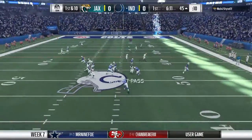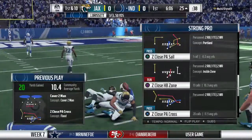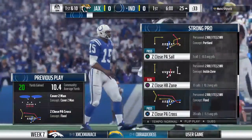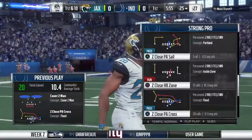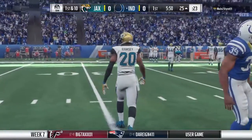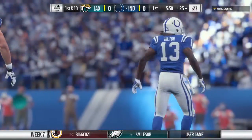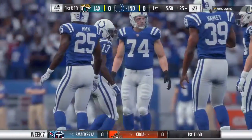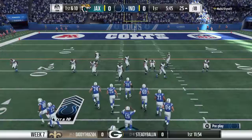They go play action here on 1st down. It's complete here to T.Y. Hilton. And they're able to get this one down to the 25. Chewing up big yardage. Another nice gain there. This one goes for 20. So after that big play, let's see if they can catch their defense maybe on their heels.